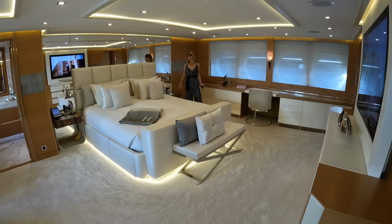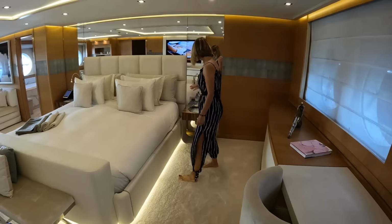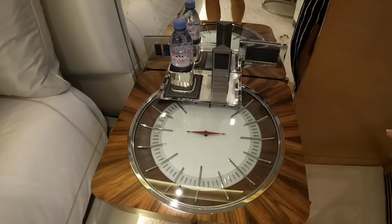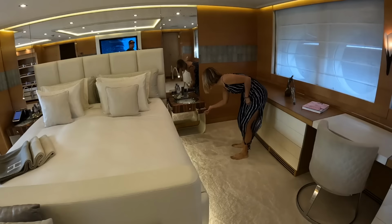The layout on this master is pretty fabulous. I think they did a really great job. So we have some drawers here. Can we just talk about these nightstands? Sure. This one has a compass. Oh, I love it. They're not the same, right? No, the other one has a watch. Very cool. Oh, cute. You see that? I like it.